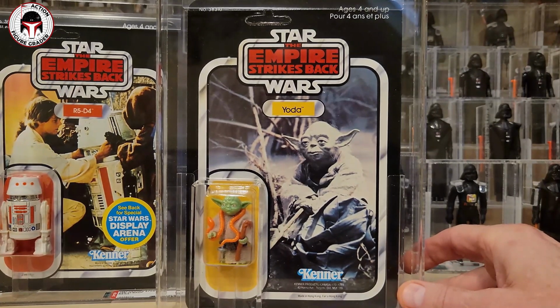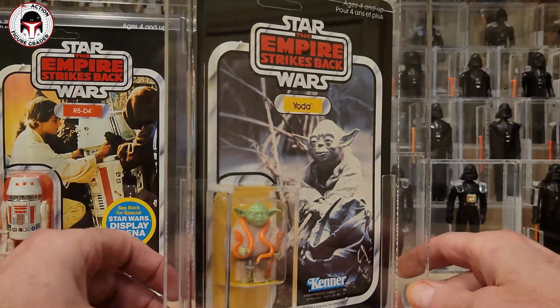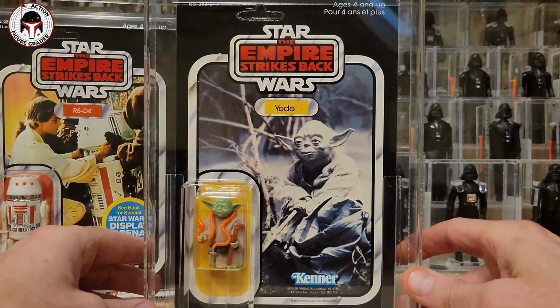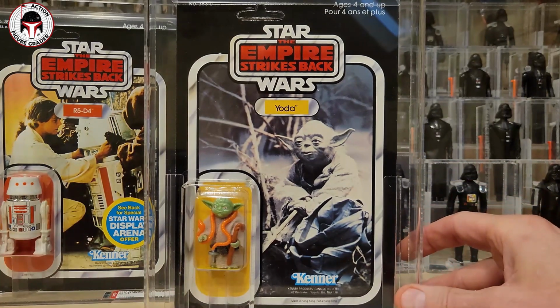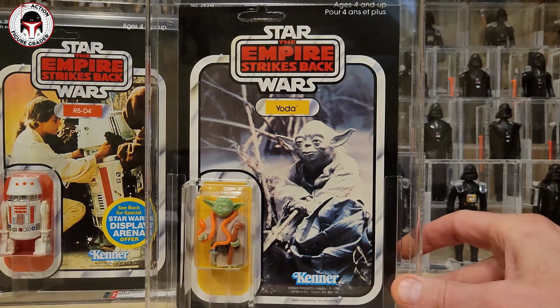And certainly a gorgeous example, unpunched, with the blister support. He had this one encased, and for whatever reason, Chris didn't want it anymore, so he sold it to me, and it was a very, very expensive pickup for me. I think it might have been the most expensive item I bought this year in terms of mint on cards. But I couldn't say no.